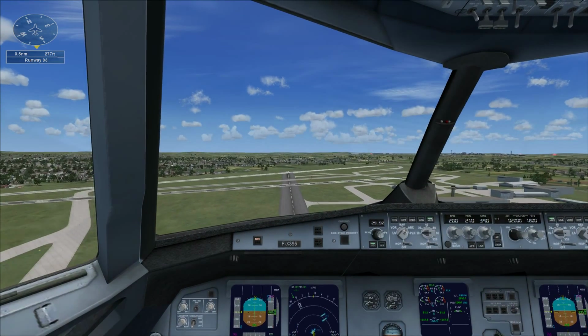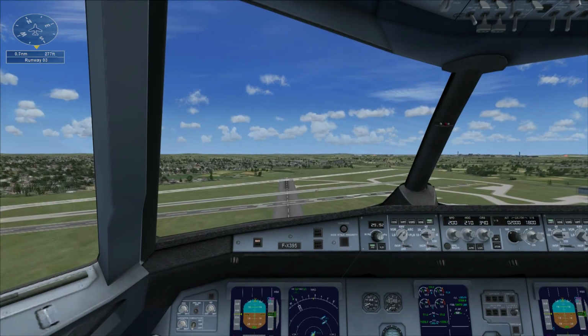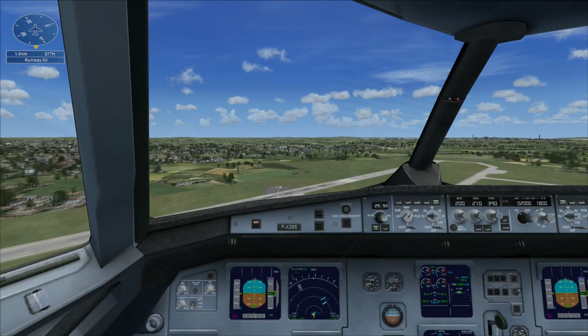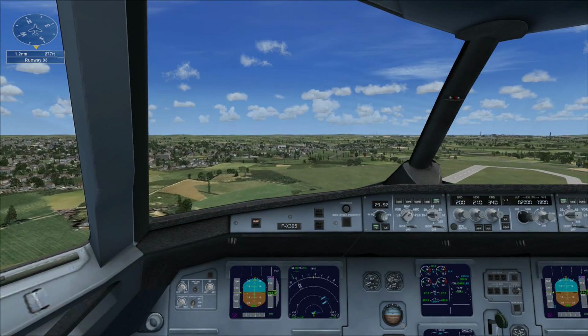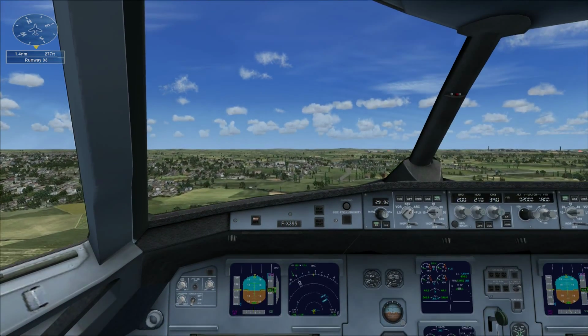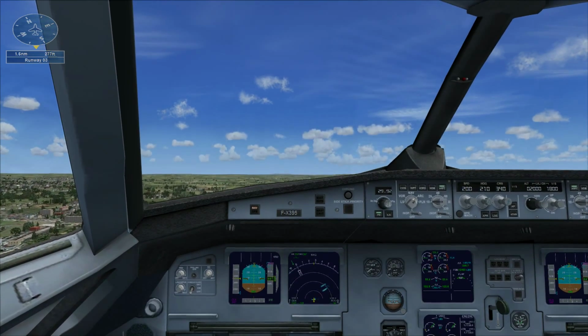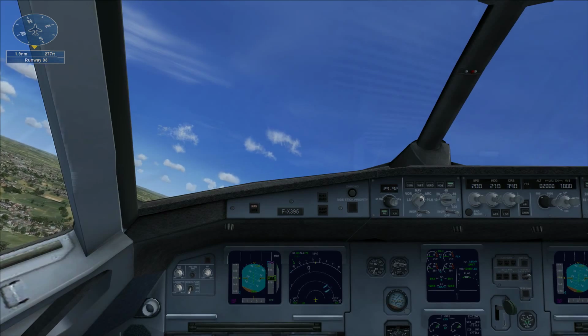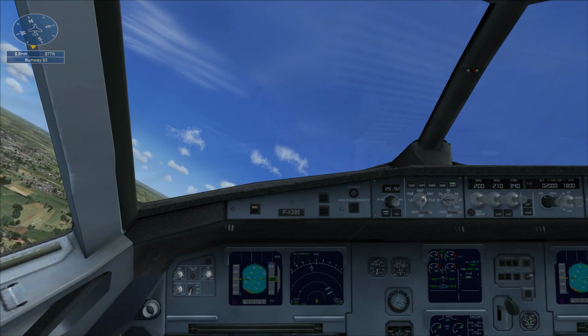Hey, I hope you guys got a show there. Oh, let's hold it back. Boom. All right. I think that was good, right? Yeah. Happy. Okay. Now reduce thrust to idle and pitch up to 20 degrees. Wow. Make a climbing left turn back to a heading of 210. Level off at 2,000 feet and adjust thrust as necessary to maintain 200 knots.